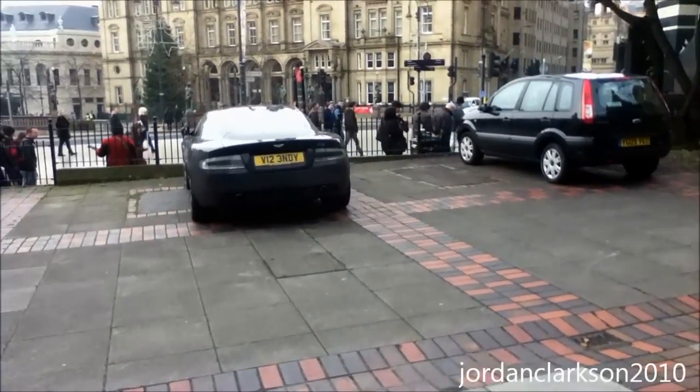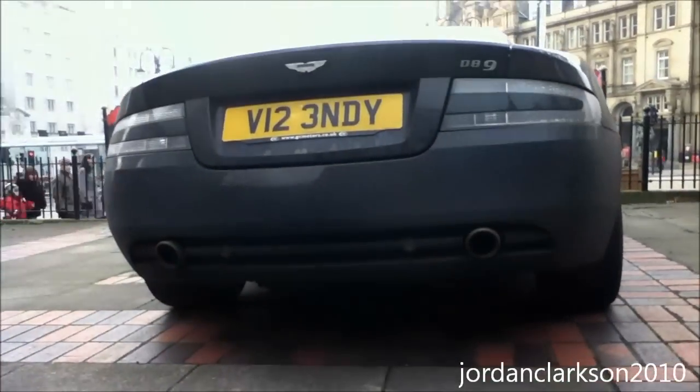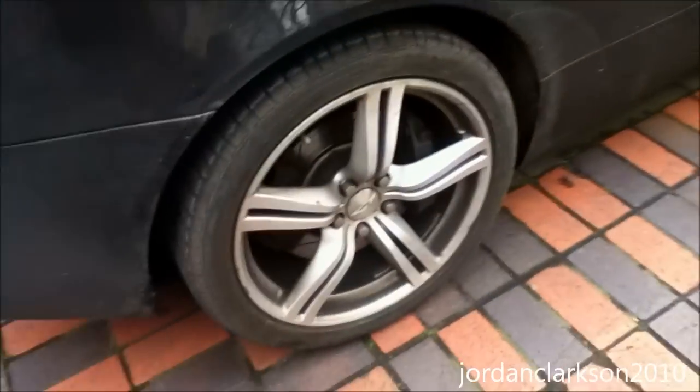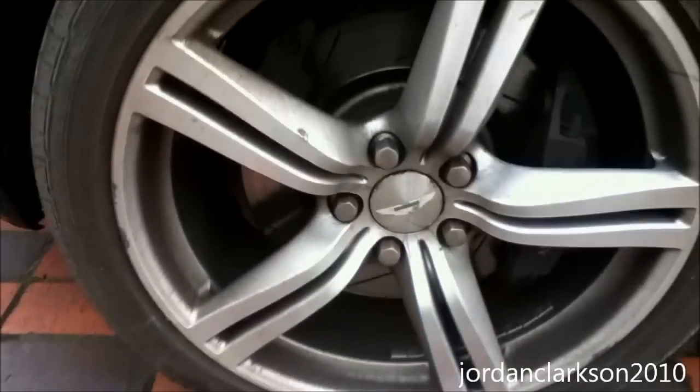First proper nice car we've seen. It's a DB9, the new one. Don't see many DB9s anymore. Gorgeous. It's a sport pack. It's got these nice wheels. Stunning inside.